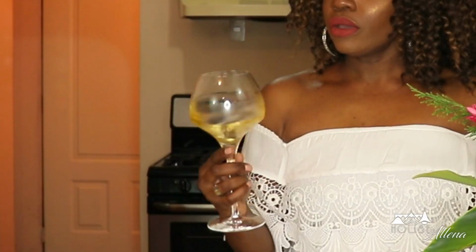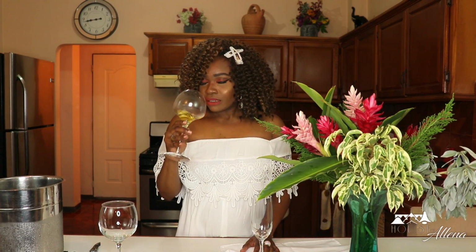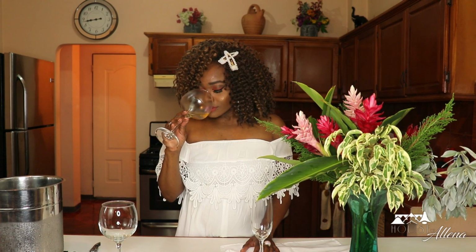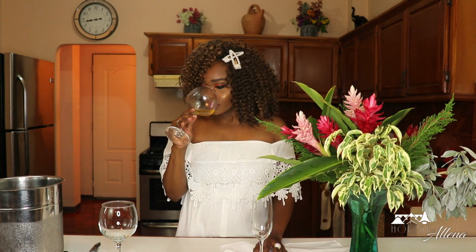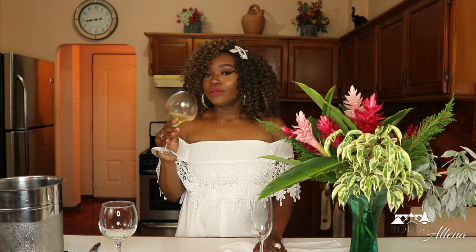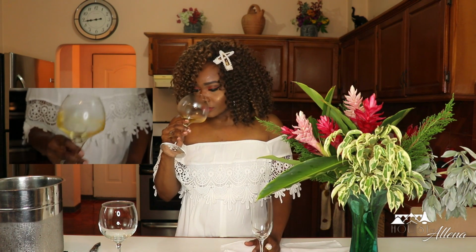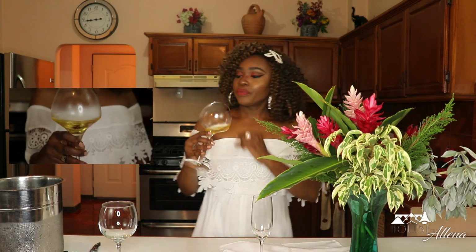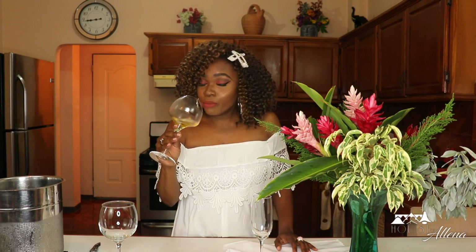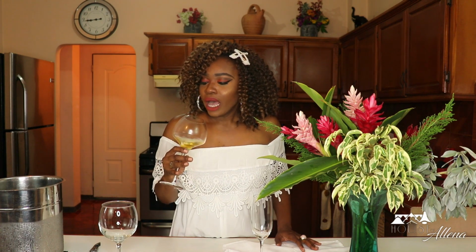All right, so swirl, and so I'm coating the glass. I'm smelling. I'm getting lemon. So the bouquet of it. You can swirl in between again. Smell, because you want that scent to come out. And probably a hint of peach, but I don't know. I'm not getting much different aromas with it. And now I'm going to taste.